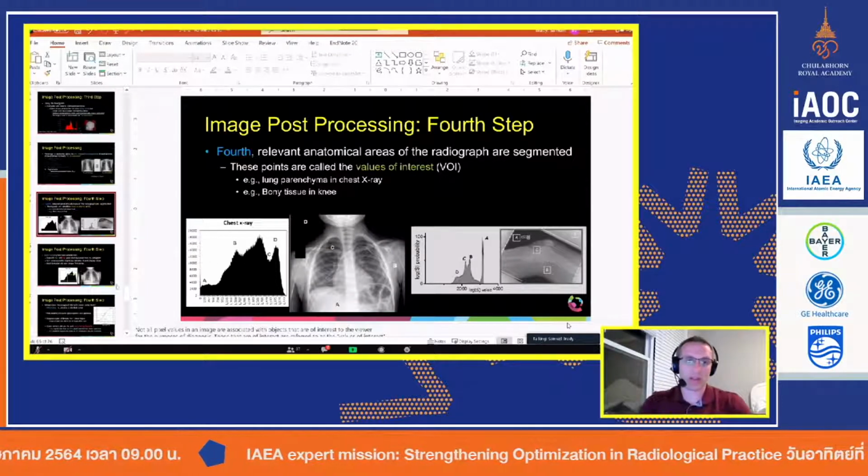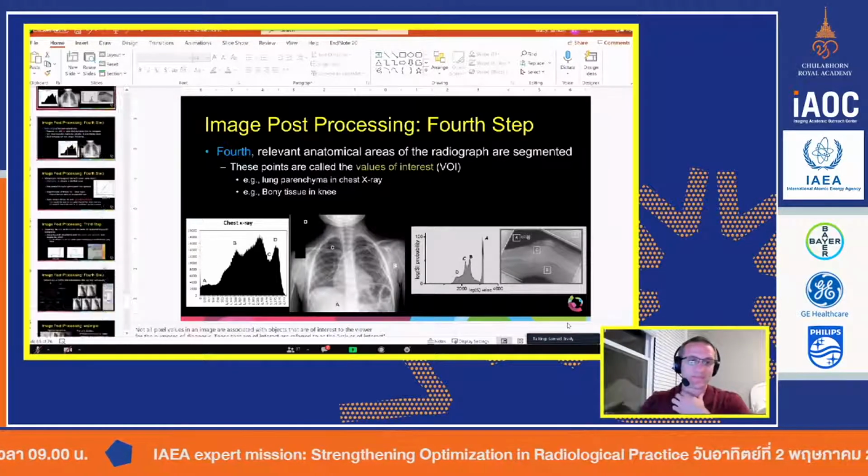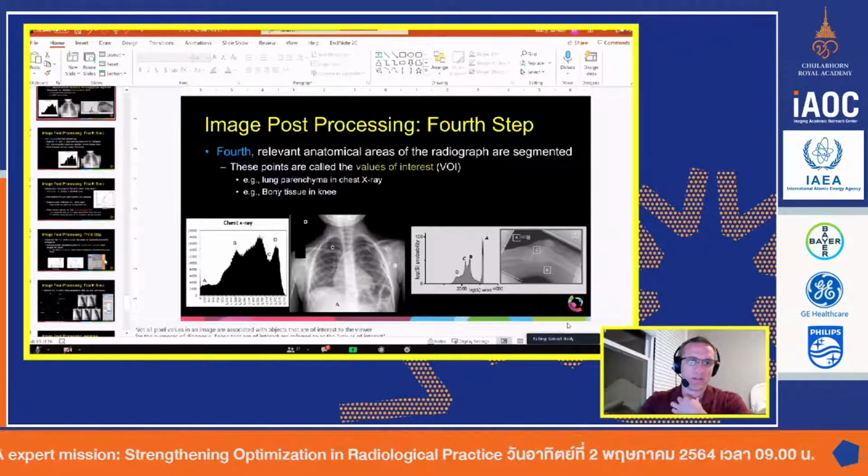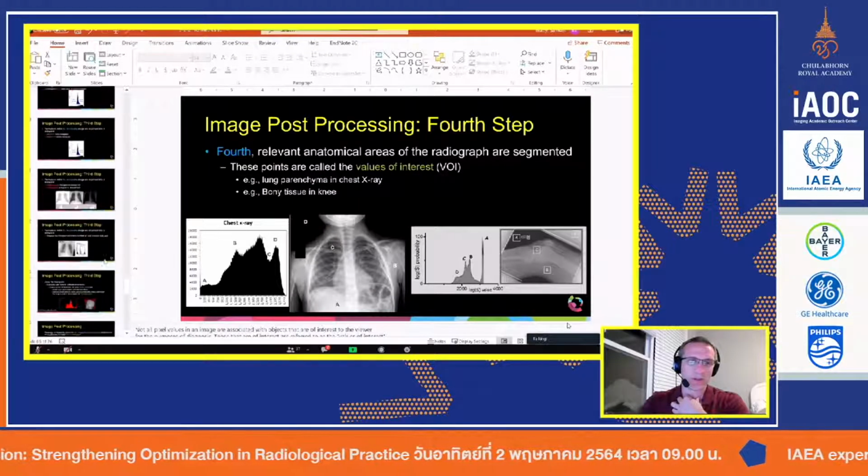If you go in, some vendors will have, where did my vendor picture go?